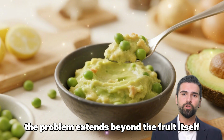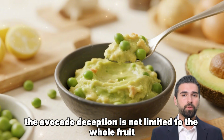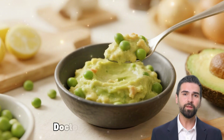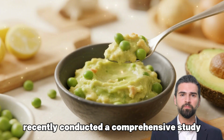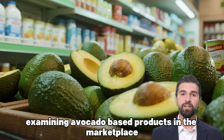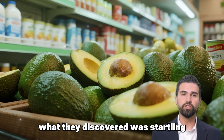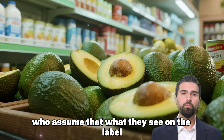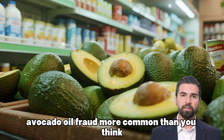The problem extends beyond the fruit itself. Unfortunately, the avocado deception is not limited to the whole fruit sitting in the produce bin. Dr. Reed's research team recently conducted a comprehensive study examining avocado-based products in the marketplace, particularly avocado oil and guacamole. What they discovered was startling and deeply concerning for consumers who assume that what they see on the label reflects what's inside the package. Avocado oil fraud.